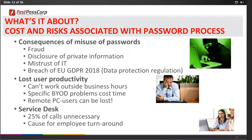But what's all this about then? When we talk about moving this to self-service, what are the risks and costs associated with password processes?